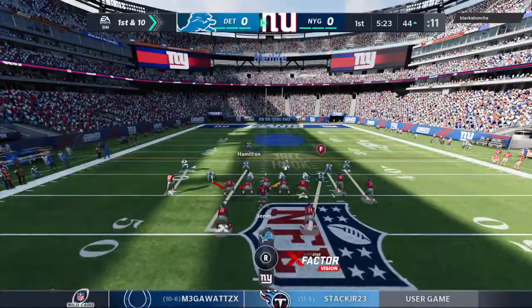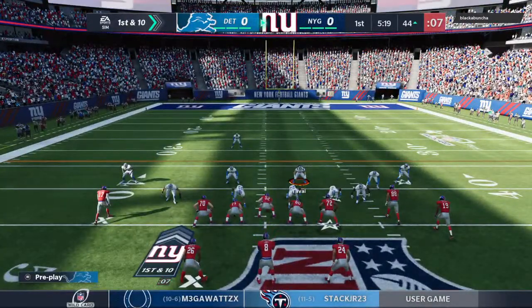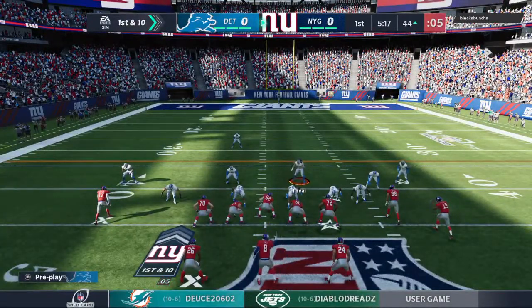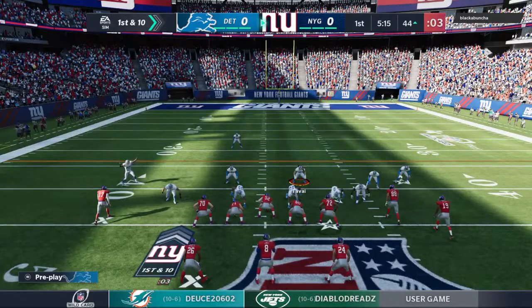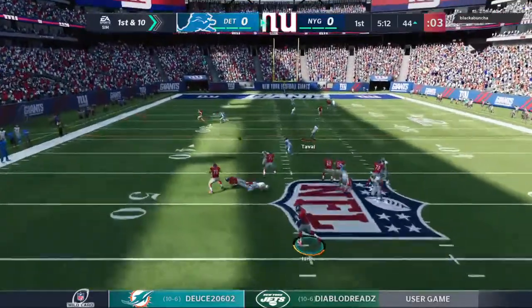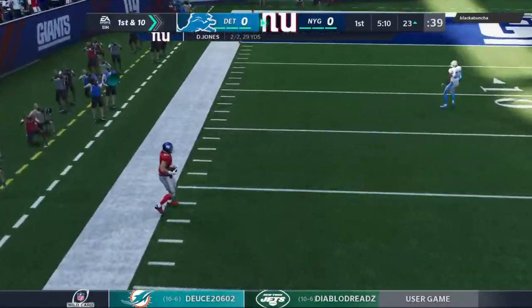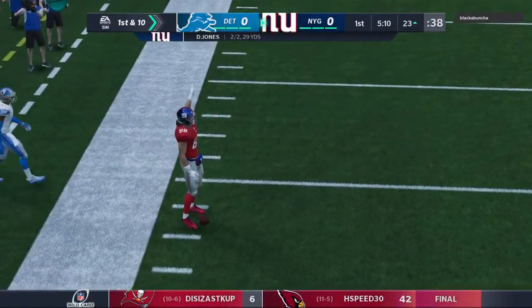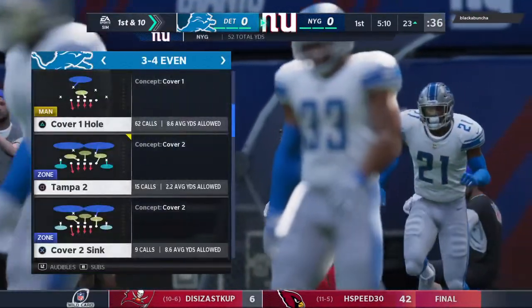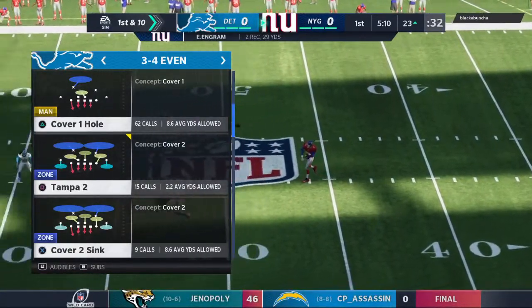So the ball moves into Lion territory now. Here's 1st and 10 at the 44-yard line. Now Jones. He'll complete this to Ingram as tight end. And he takes this just a few yards shy of the red zone before going out. Back-to-back receptions for him, and it's another first down.